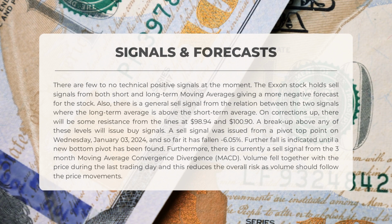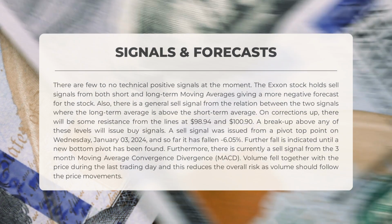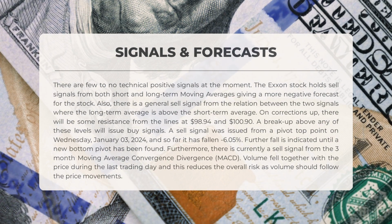On Wednesday, January 3, 2024, a sell signal was issued from a pivot top point. Since then, the stock has fallen by -6.05%. It is expected to continue falling until a new bottom pivot is found. Additionally, there is currently a sell signal from the 3-month Moving Average Convergence Divergence, MACD. However, there is some relief in the fact that volume fell alongside the price during the last trading day. This reduces the overall risk as volume typically follows price movements.